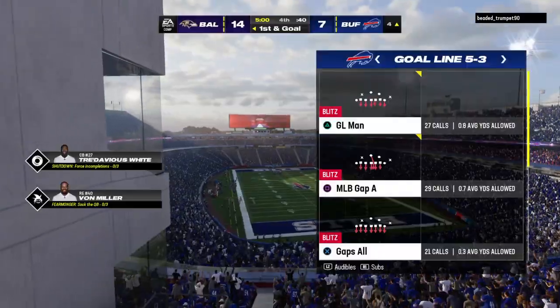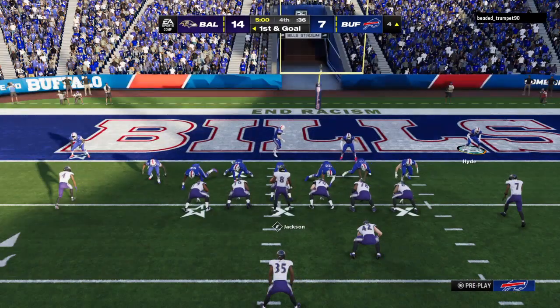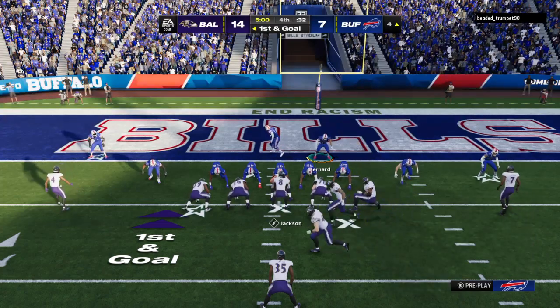And they won't be able to run another play. Time has expired on this 3rd quarter. We'll return with more after this. You're watching the NFL on EA Sports.